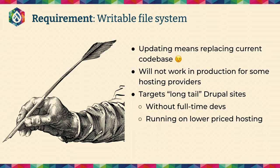So we have other solutions for updating in production through GitLab, and I'm sure a lot of other hosting providers have solutions around that. Basically, the initiative, over the number of years that it's been alive, has been targeting the long tail of Drupal sites that are on hosting where they could do this in production, because a lot of those don't have full-time devs, so if a security update happens, they wouldn't have somebody to actually apply the update. And they may be running on lower-priced hosting.